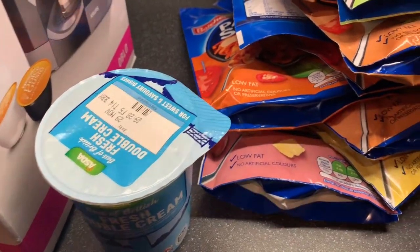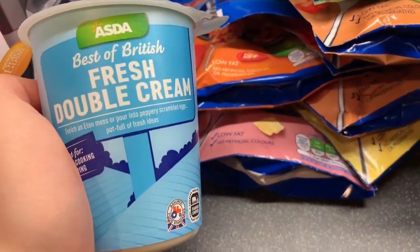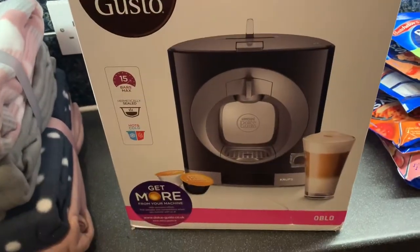So these are the last bits. Sorry, I forgot to put in the double cream. So that's just an extra bit of shopping. This is what we picked up because we couldn't actually find it in store.